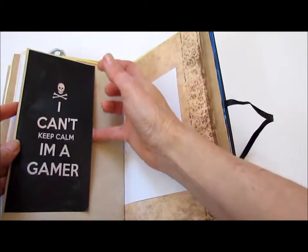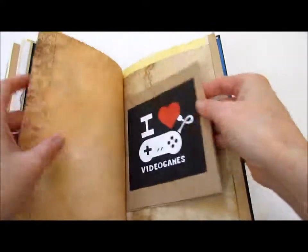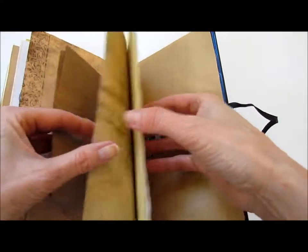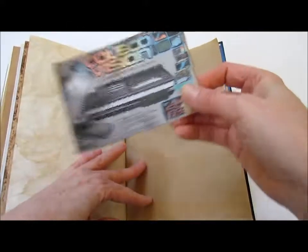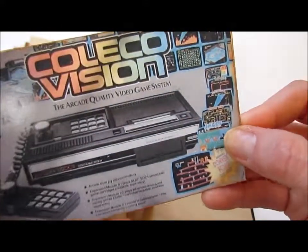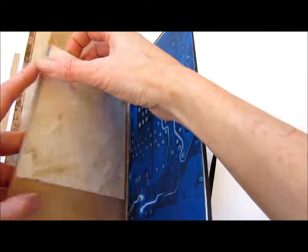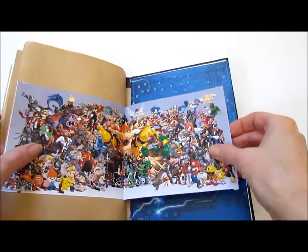And then there's another little tuck spot under here. And we keep going. And this is the other side of that paper bag. Another spot to hold things. And what else do we have? Some more blank papers. And then the old ColecoVision. Always loved Qbert on ColecoVision. And then that's the end. What is this guy here? Oh, right. This folds out.